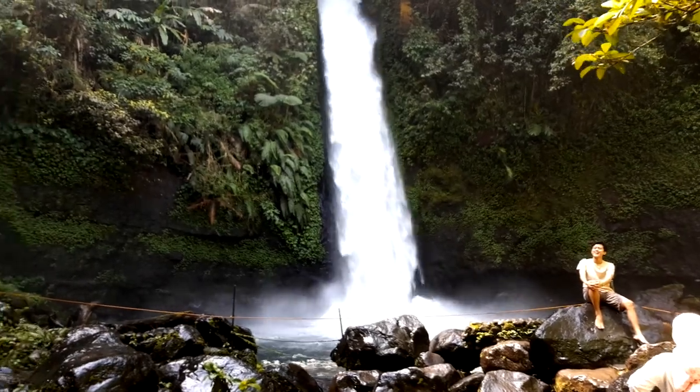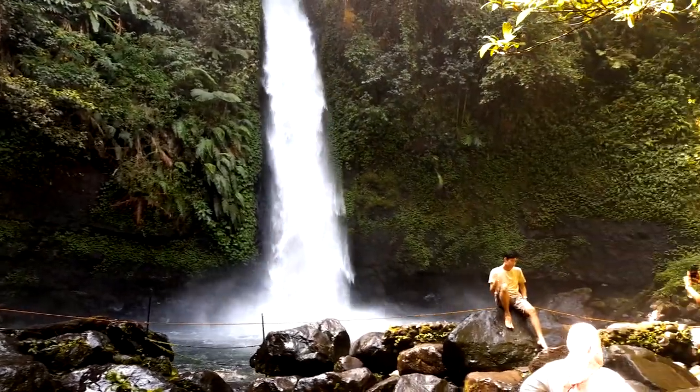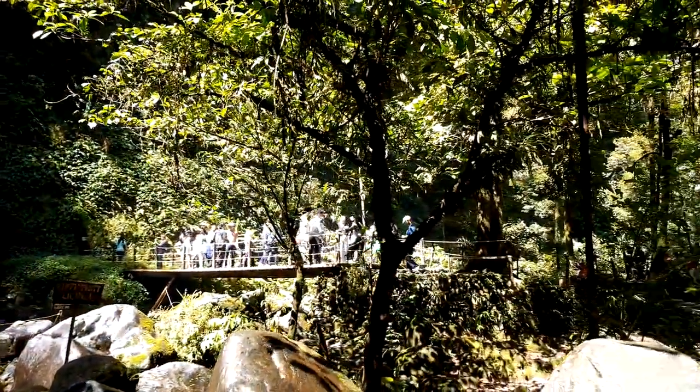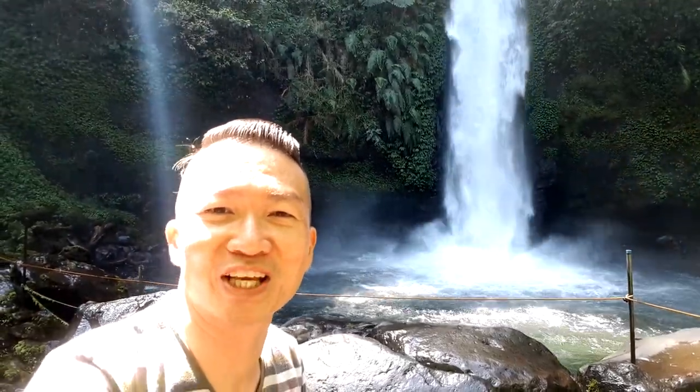The waterfall here is very strong, so you cannot swim over here. It's a prohibited area. You're not supposed to swim here, but you can only take photos. We have taken lots of photos in this place. Beautiful waterfall, serene, soothing, good for meditation.